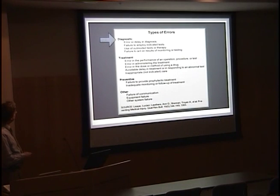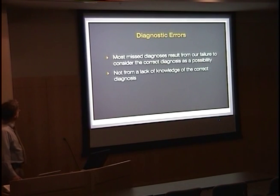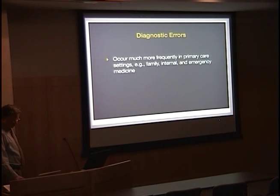But today we're going to talk about this first category, diagnostic errors in medicine. And it's a couple comments. It's important to note that most misdiagnoses result from our failure to consider the correct diagnosis as a possibility and not from a lack of knowledge of the correct diagnosis. In fact, a full 96% of errors have to do with interpretation of the data and not knowing what the true diagnosis is. Also, diagnostic errors occur most frequently in primary care settings, such as family, internal, and emergency medicine, and are less likely to occur in specialty settings.